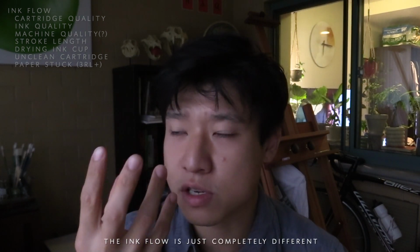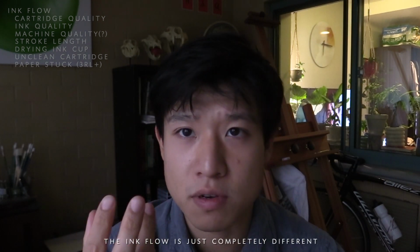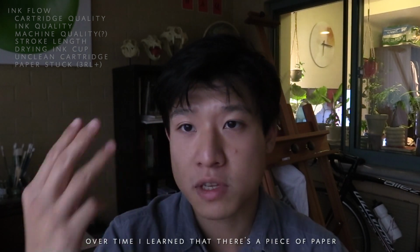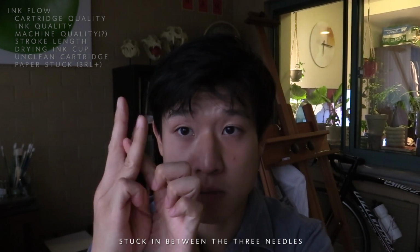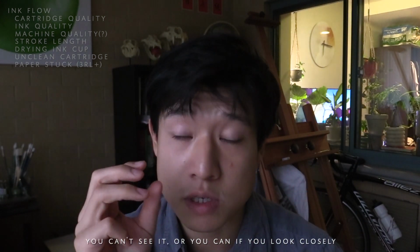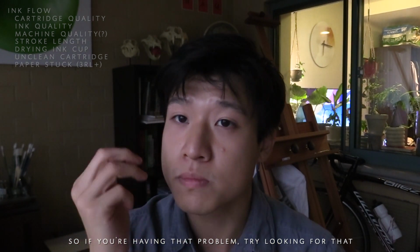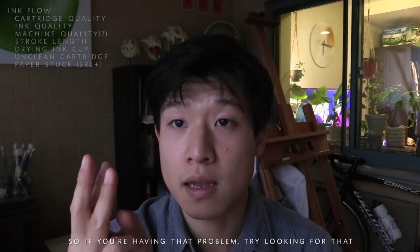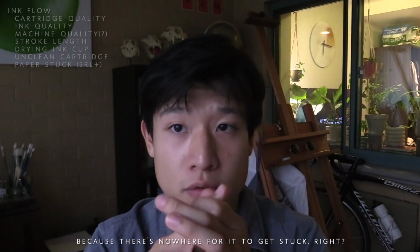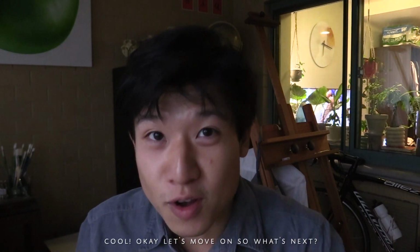and then start tattooing again, the ink flow is just completely different. Is it the machine? Is it the needle? Is it the ink? Over time, I learned that there's a piece of paper stuck in between the 3 needles. You can't see it, or you can if you look closely. So if you're having that problem, try looking for that. But anyways, if it's 1 needle, you won't have that problem because there's nowhere for it to get stuck, right? Cool, okay, let's move on.